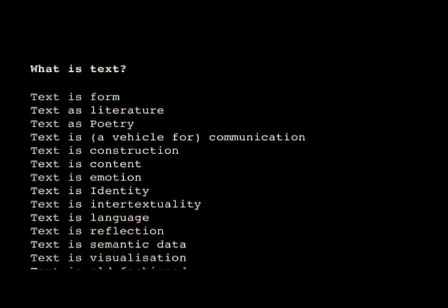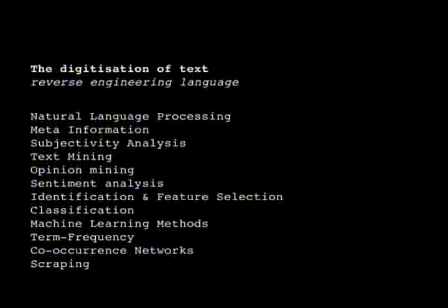It's not just information. It's also a form of poetry, or an emotion. So what happens when you digitalize that? It's kind of like reverse engineering of language. And then I'm mentioning several methods that you can use from a technical point of view to do that.